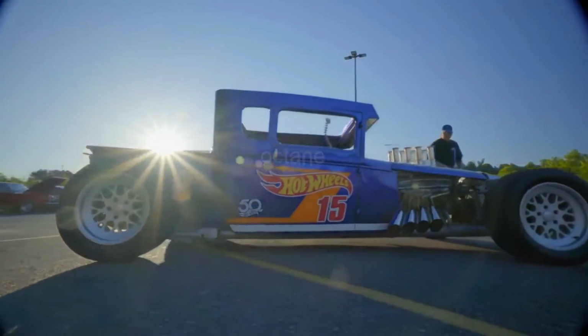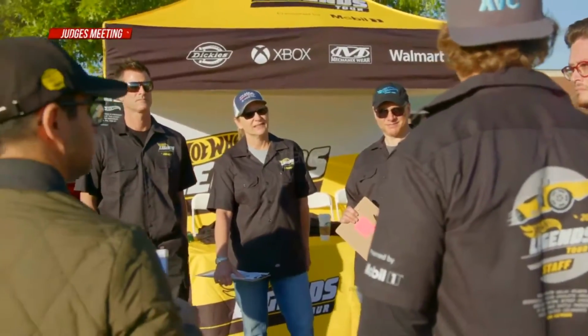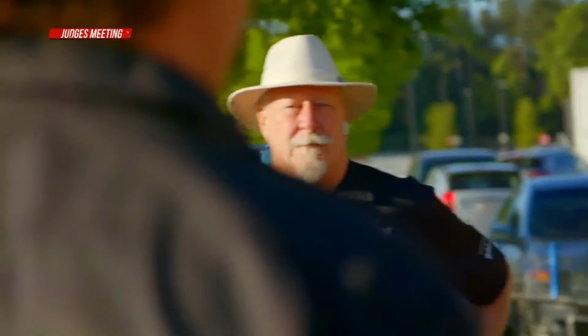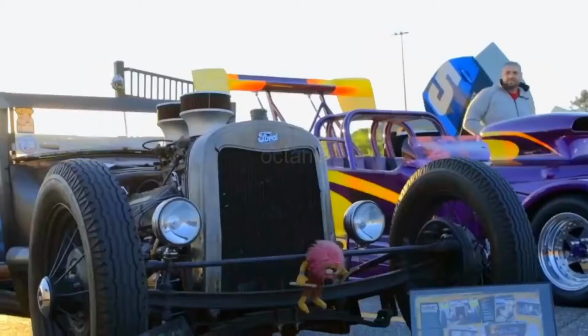I see lots of cars, but here I'm looking for toys. There's three big things we're looking for: garage spirit, creativity, and authenticity. They don't have to be 100% fabricated, but someone put a little bit of elbow grease into it.